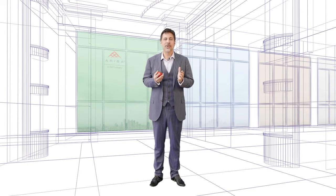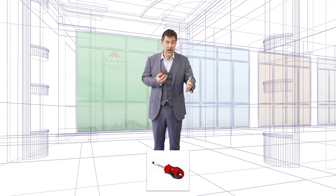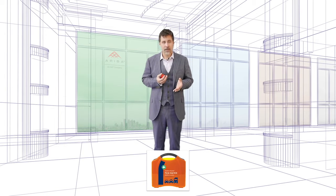So let's start this journey with a concrete example. Peter, our security officer, will be needing first aid kits. Now, this is only one example of many MRO, goods, services that are covered by procurement. Let's go quickly over the process. We'll come back with a demo.